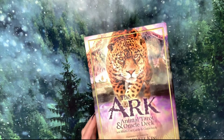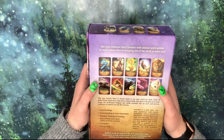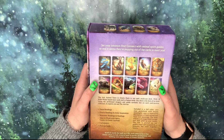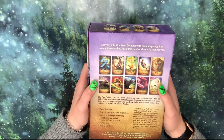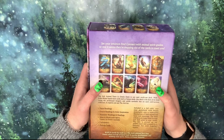So just to give you information about this, I'm going to read the back of the box. So it says, set your intention free. Connect with animal spirit guides so real it seems they're stepping out of the cards to meet you. Now, I will say that's true, guys, because each and every animal is a real animal that she's photographed.